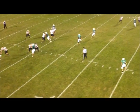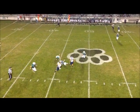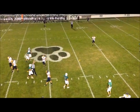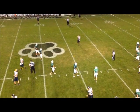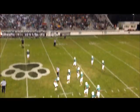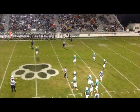Elida takes a 14-10 lead over Wapak. Underbrink back to throw. Caught in the middle of the field, midfield by Wyrick. Takes it about the 48-yard line. Takes it some more, all the way to the Celina 41, but there's flags on the play. Couple flags on the play.